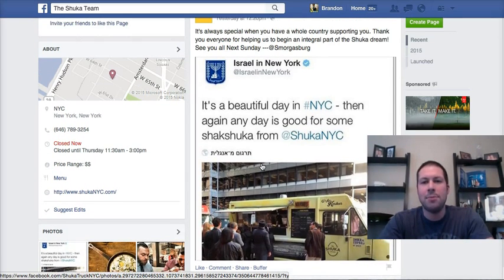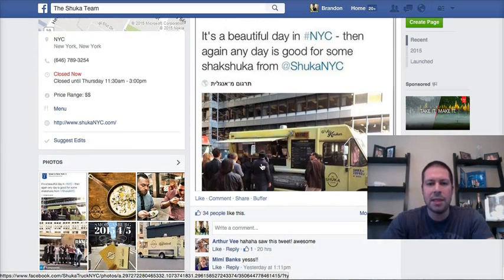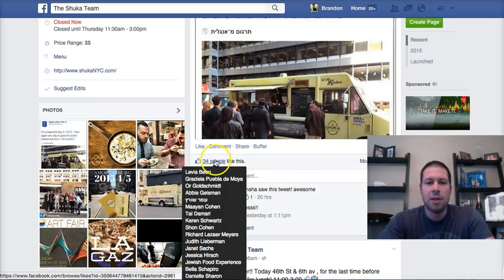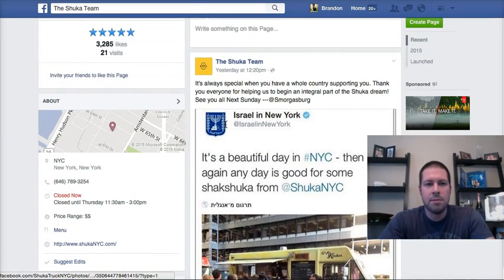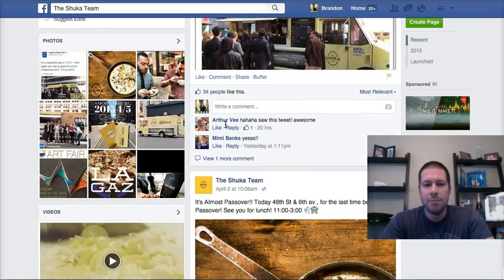If you guys can do more of that, which is basically showcasing when other people are talking about you, even if it's retweeting or taking a screenshot of what people posted and then posting it back up, it's fantastic. And you can see they got 34 likes, which isn't huge compared to the 3,285 likes that they have. But that's Facebook for you.